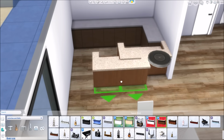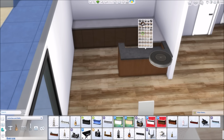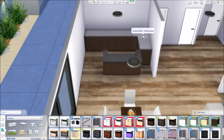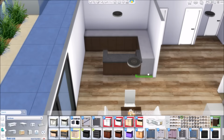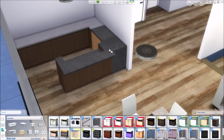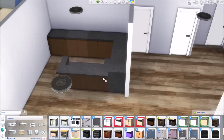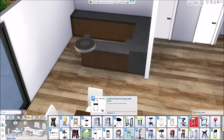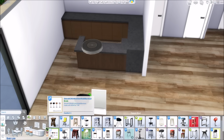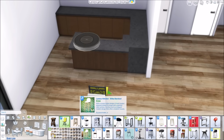So I said in the previous part that I would move this lot or this house to a smaller lot, and I did go to Willow Creek and I've placed it on the 50 by 50 lot size, but I had some issues with the lot. So if you have ever built on the 50 by 50 in Willow Creek, that's the largest lot there, that lot is not level. That's like the only lot that I always have issues with, and this time it was no exception.